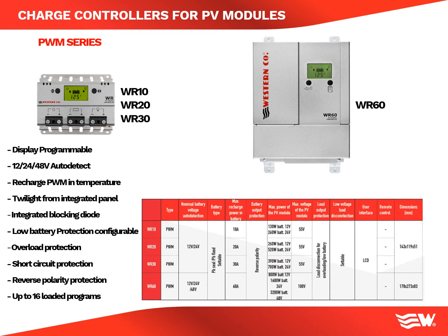PWM charge controllers from Western Co can be used for systems at 12 volt, 24 volt or 48 volt, and have 16 loaded programs to manage the battery charging. They are all made in Western Co and have 5 years of warranty. They can be used just with lead acid or AGM batteries.